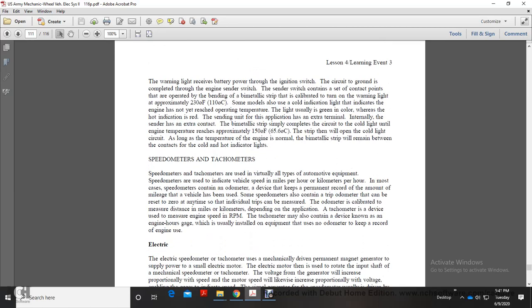Alright, the warning lights. The warning light receives battery power through the ignition switch, and the circuit is completed to ground with the engine sending switch. The sending switch contains a set of contact points that are operated by the bending of the bimetallic strip, which is calibrated to turn on the warning light at approximately 230 degrees Fahrenheit.